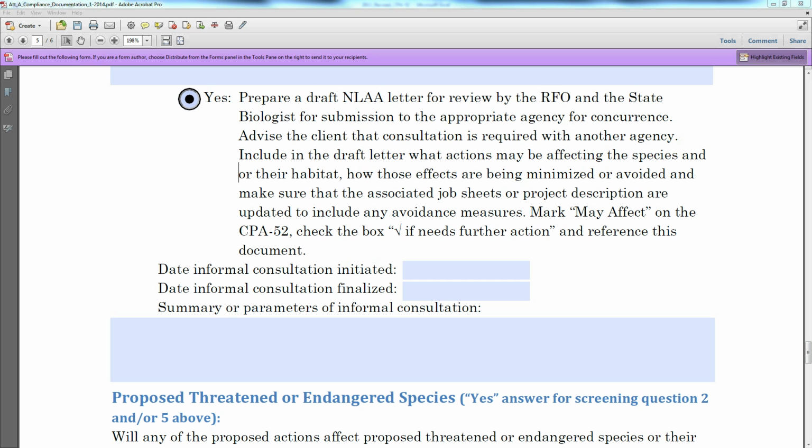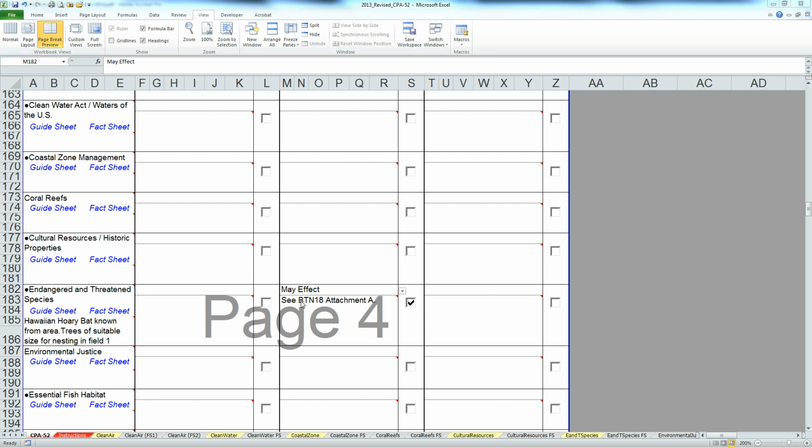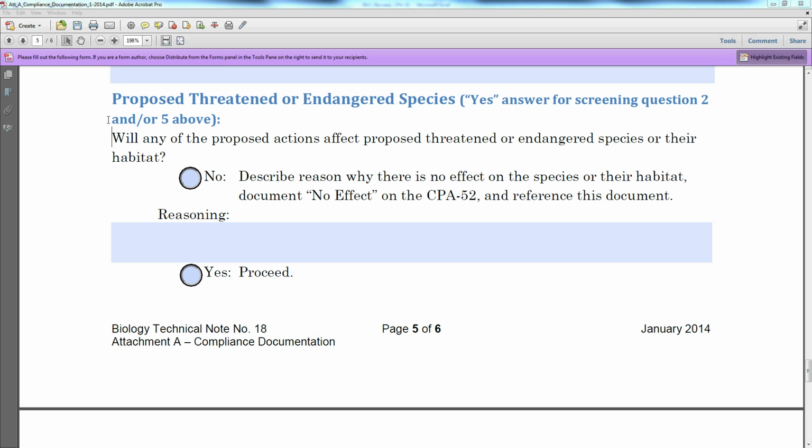Again, this document will be used to track that letter, when the consultation was initiated, the date the letter was sent out, and the date the consultation was finalized, when the letter was received back from the agency. You also need to summarize the parameters of the informal consultation, usually avoidance measures, after you get the letter back. This process is exactly the same for proposed, threatened, or endangered species if you'd answered yes for screening questions 2 and/or 5. The process is the same for proposed listed species, except it's called a conference as opposed to a consultation. The reason we keep these two separate is that if the proposed species become finally listed species during the life of the contract, we should really confirm in our records or with the other agency that the determination remains the same.